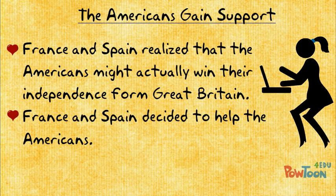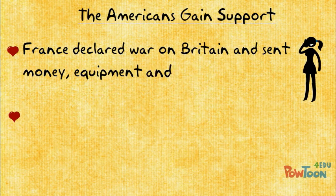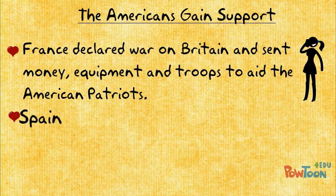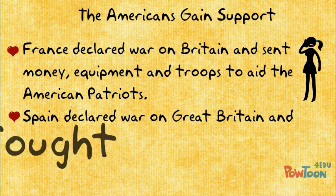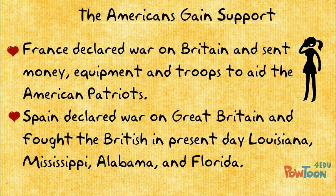After the Battle of Saratoga, France and Spain realized that Americans might actually win their independence from Great Britain. France and Spain decided to help the Americans. France declared war on the British and sent money, equipment, and troops to aid the American patriots. Spain declared war on Great Britain and fought the British in present-day Louisiana, Mississippi, Alabama, and Florida.